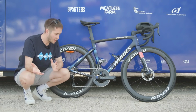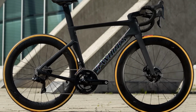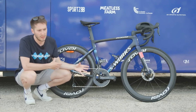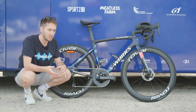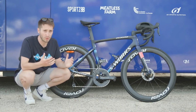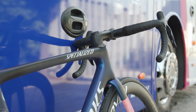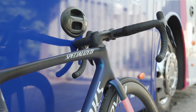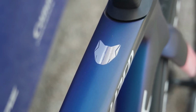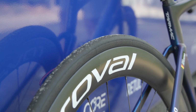Specialized famously killed off the Venge, the aero bike that they developed for so many years, and they made the Tarmac, which was the climbing bike, into, well, the aero bike, which was odd, but hey, this is the one bike that they've got, so it does all of the stages from the highest mountains to the fastest sprints. The frame set has been aero optimized with a hidden front end and aero tube shapes, and it's probably helped out by these new Roval wheels.